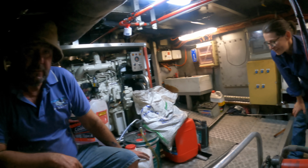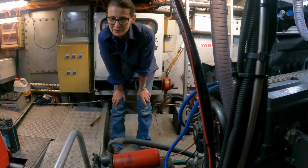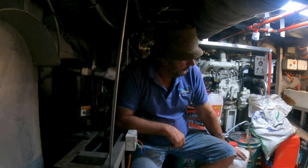The alloy floor plate. I noticed that. That's what Dane wants to put in ours. When we got the boat, it was just wood, so we want to get rid of anything burnable, really. I love this. It's great.